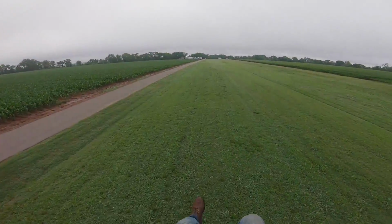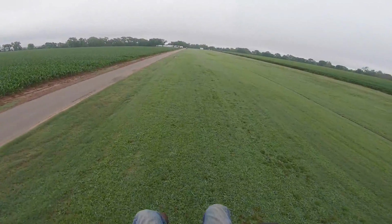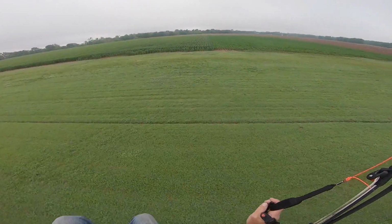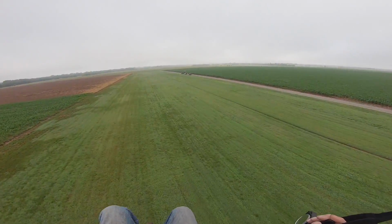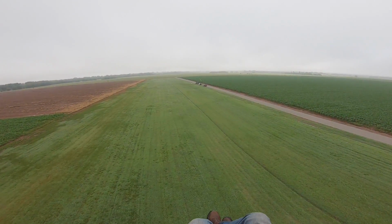Single skin wings are not the best for foot dragging because they lose energy so much, and foot dragging is such an energy management game. So you need a higher performance wing that can go faster, a double surface, if you're going to do safe foot dragging in light conditions. All right, I think the winds are switching finally.